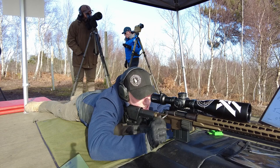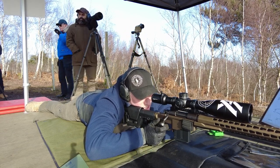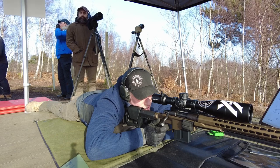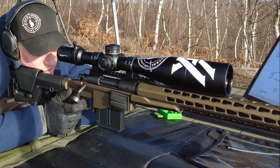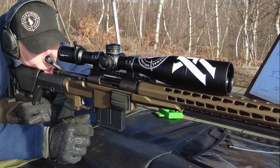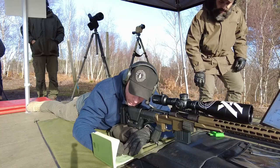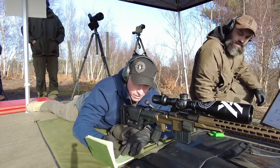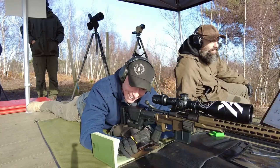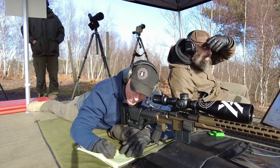Impact. Can't quite see where. It looks like left edge, elevation. That's good. Get some ammo. Impact. Yep, nice and central. Okay. You're on to your 3,000 yard target. Excellent. They're an absolute fucker to see.